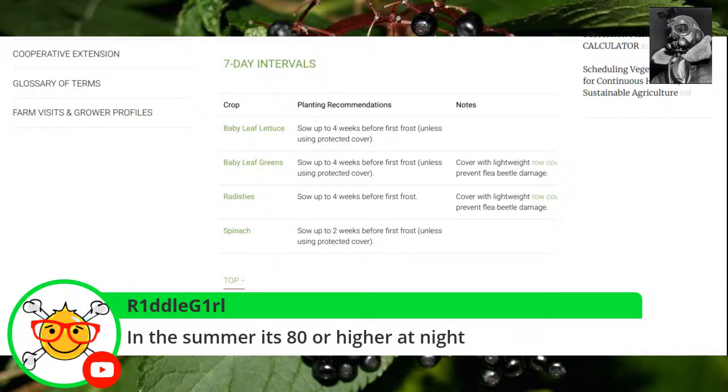I just showed you guys and gals what it was. Baby leaf greens: you can sow up to 4 weeks before the first frost, but we're not talking about frost. So every 4 weeks, you can plant baby leaf lettuce, baby leaf greens, most of which will keep growing.